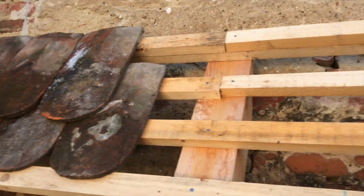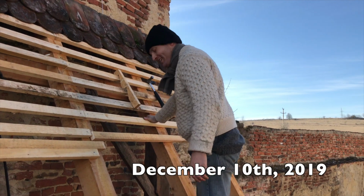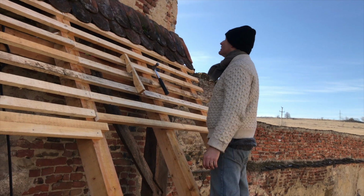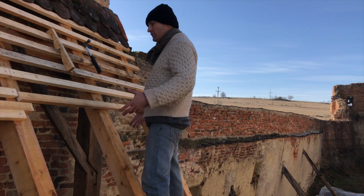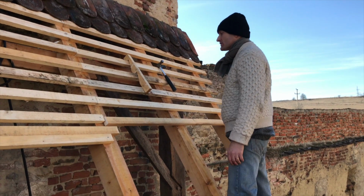It's slow going, but we are making progress. And we're advancing, but it's kind of slow. That's okay. It was expected. I guess for those of you that maybe aren't familiar with roofing, this is quite simple.